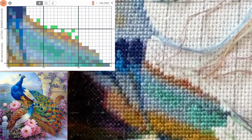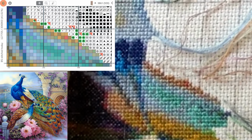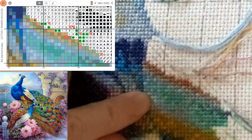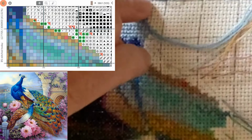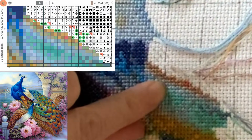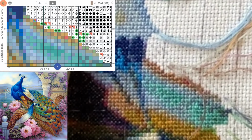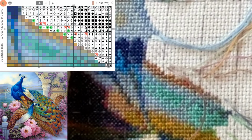Okay, let's see. Yeah, either way, these are gonna cross each other. This time I will do where I just switch back and forth for a little bit. Okay.